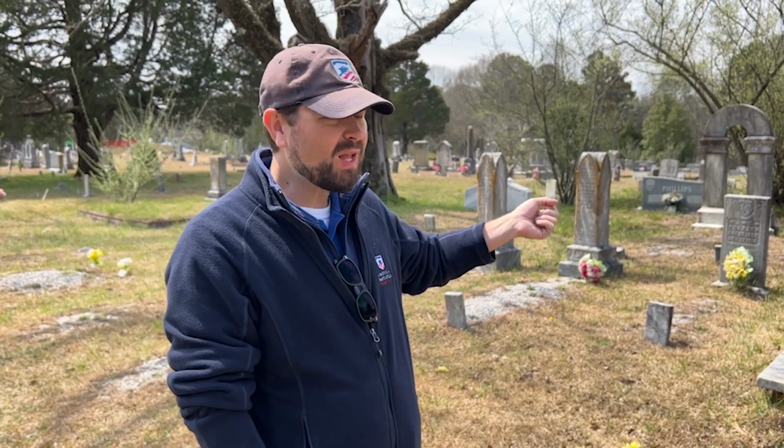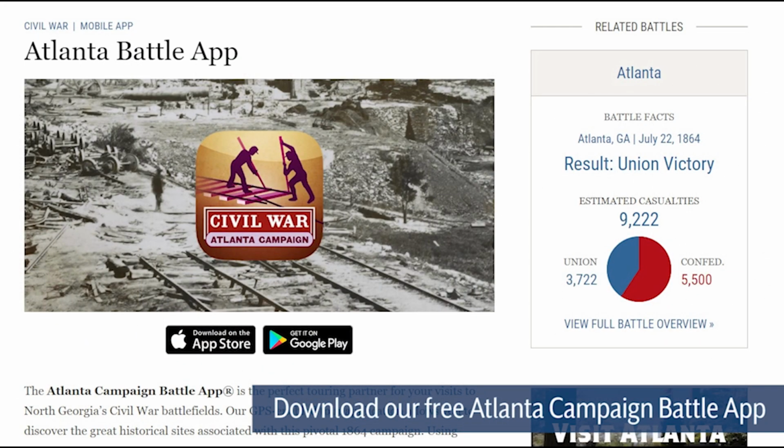They're going to throw back those Union forces with heavy losses. Confederates will lose anywhere between 350 and 450 men on May 25th, 1864. Out in front of us, more than 1,600 Union soldiers will fall. This will be a very lopsided victory for the Confederates here at New Hope Church.